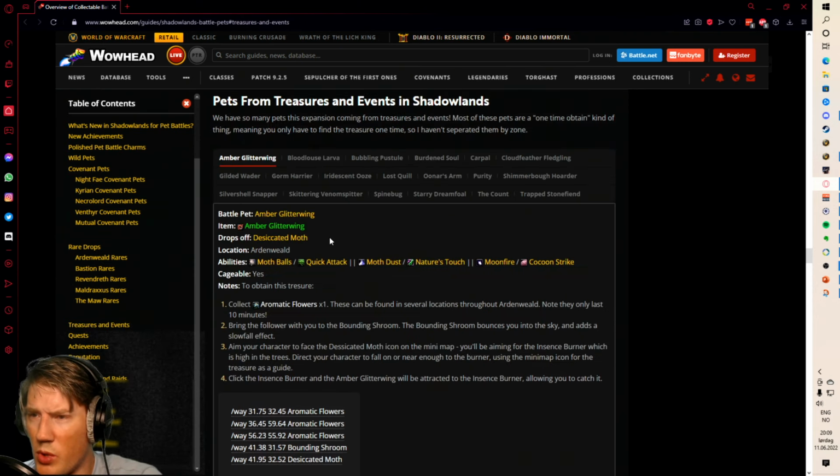Then treasures and events as well. Things that you get from various treasures that people might be doing right now, definitely going to be rarer ones, or there's going to be generated a lot less of them when we're into the next expansion. So those are the main ones that I would focus on. And that's a lot of potential battle pets.